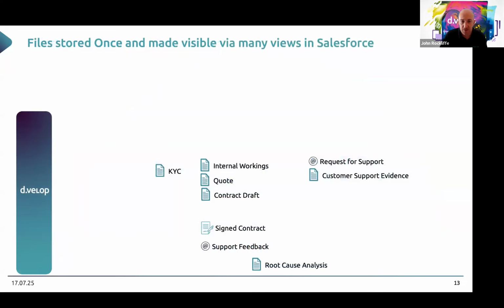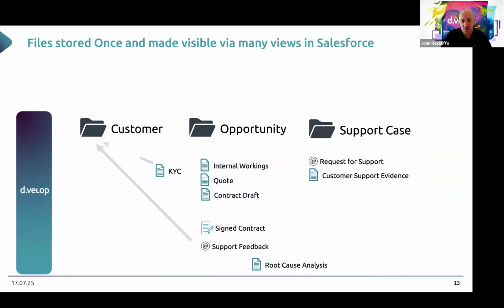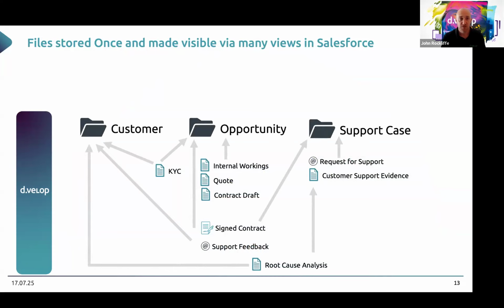So what does that look like and how does that work? d.velop as a platform stores a single copy of a file, and that file is given a document type relating to whatever that file is, whether that's the quote or the know your customer document or whatever that document is. So we give our files a classification. Then we can provide context for those files using data and create views or windows into that data based upon the context of how you'd like to see that information.